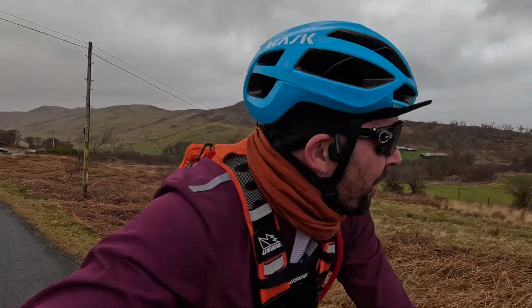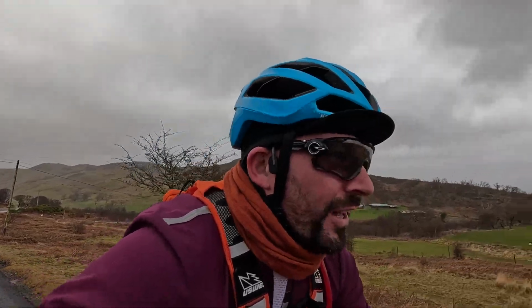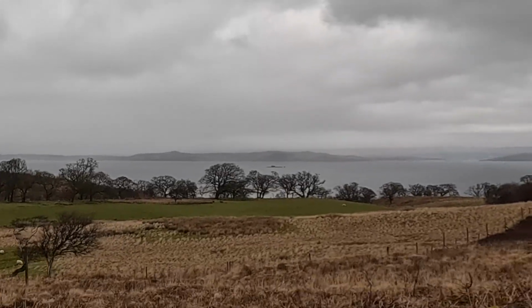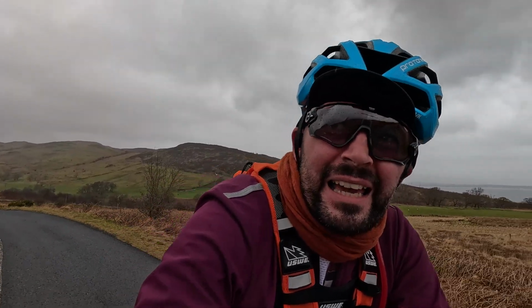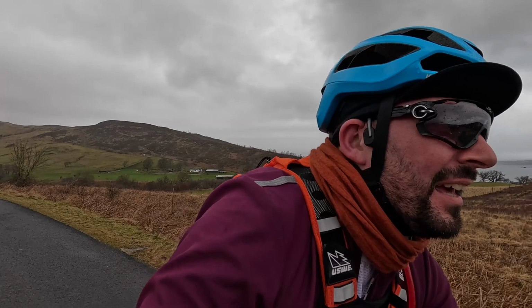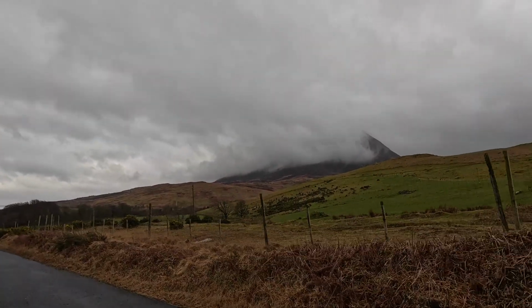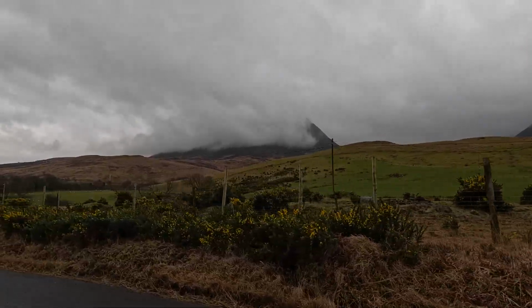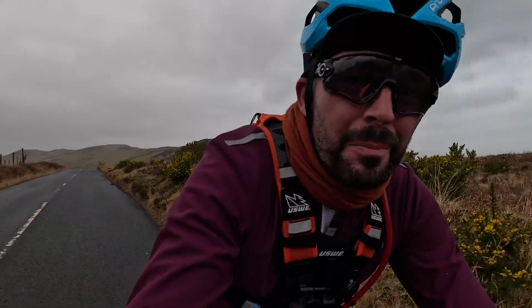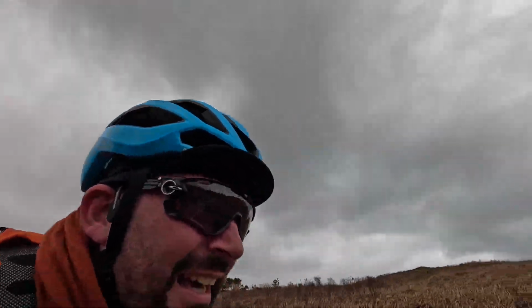Now you guys are not going to believe this, and I don't know if you'll see this, there's a submarine out in the Firth of Clyde. It must be heading back to base. Oh my God, I never even noticed it because of the clouds. We've got Goat Fell right beside us. I just wish it was clear for you guys to see it, but there will always be a next time. Here comes another descent, so I'm going to pack these away and I'll see you down in Brodick.